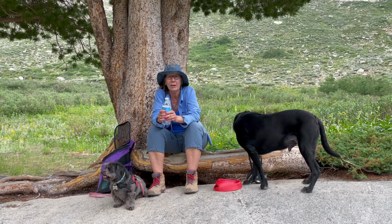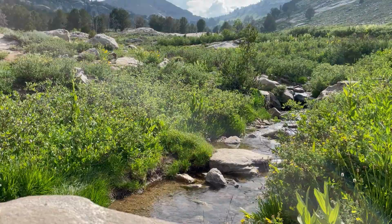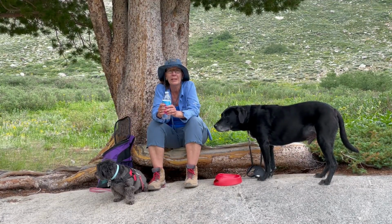And there's trails that go every which direction. The river is so close. It's like 30 seconds from where we're standing right now. And wow, it's been a great experience so far today.